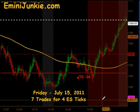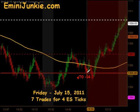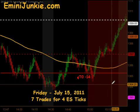And earlier we took a T1 minus 2 that went on to hit T2. So 16 ticks given up just by the nature of where we keep our stops. But all in all, scratch back and forth, much ado about nothing. 7 trades, 4 ES ticks.